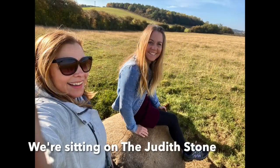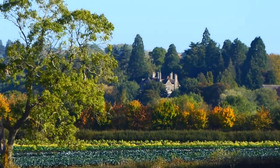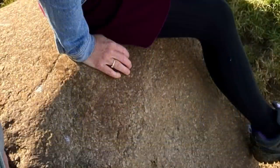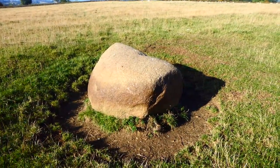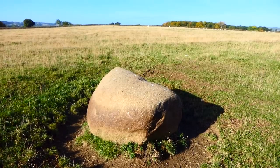And I went out with Lizzie for the morning, and she showed me some really interesting things in the local area. There's many theories behind the stone, but geologists believe that a retreating glacier left it behind. And it's called the Judith Stone because actually it marked the boundary of Judith's land. And who was Judith? She was the niece of William the Conqueror, and that land was given to her by him.